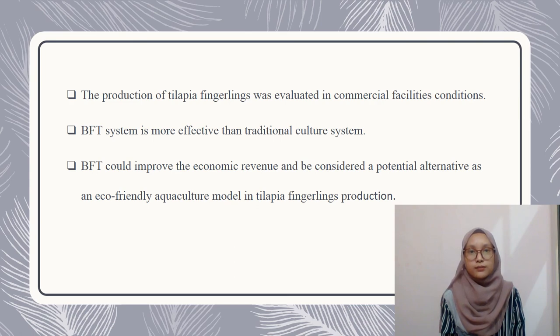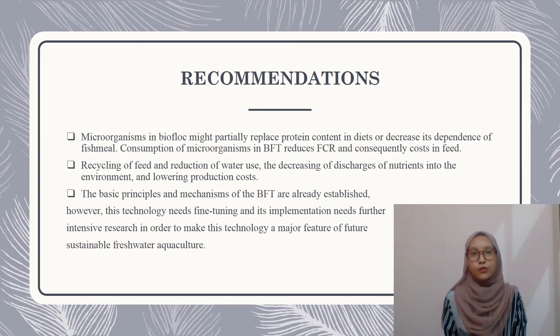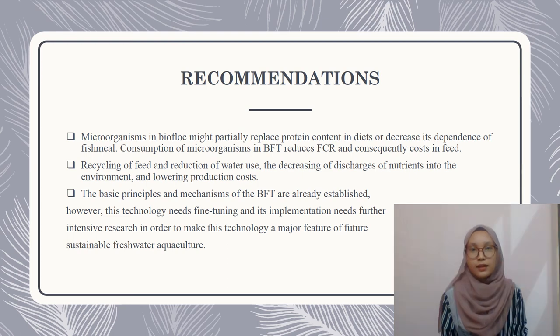Okay, last but not least, for the recommendation, we would like to suggest using the microorganisms in Biofloc, which can partially replace the protein content in the diet or decrease its dependence on fish meal. Consumption of microorganisms in Biofloc technology can reduce the food conversion ratio and consequently the cost in feed. Next, recycling of feed and reduction of water use can decrease the discharge of nutrients into the environment and can also lower the production cost.